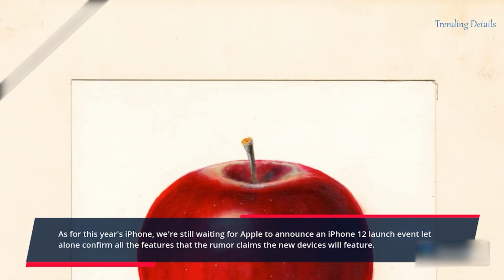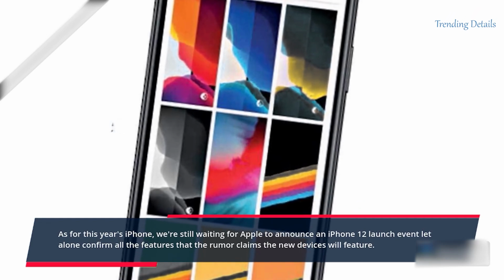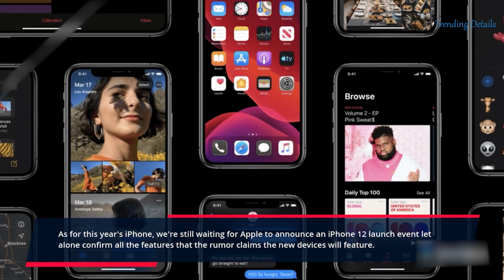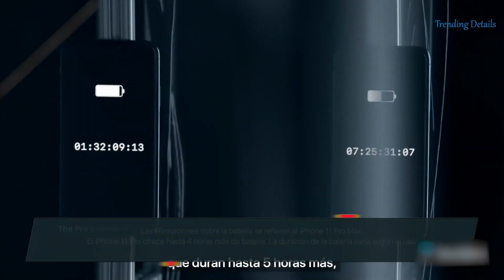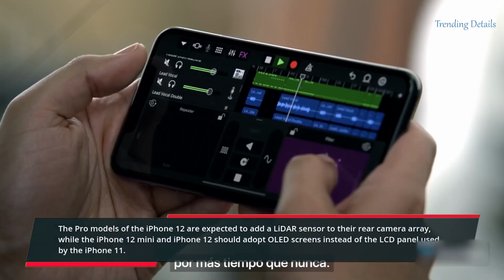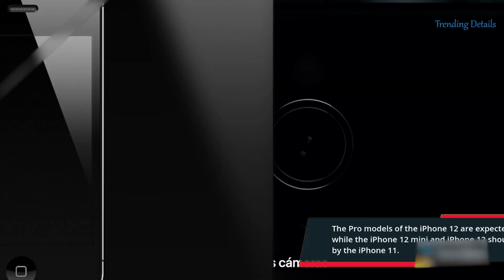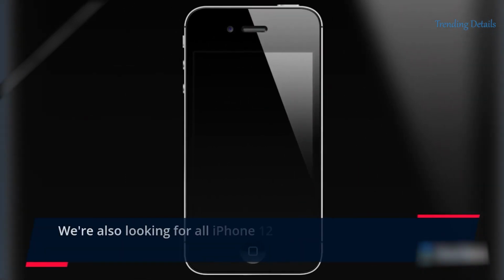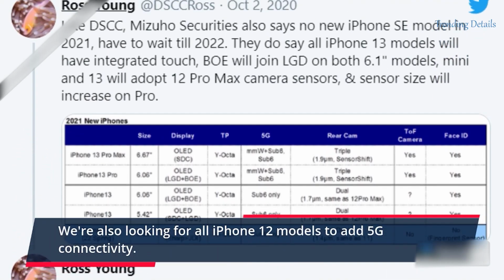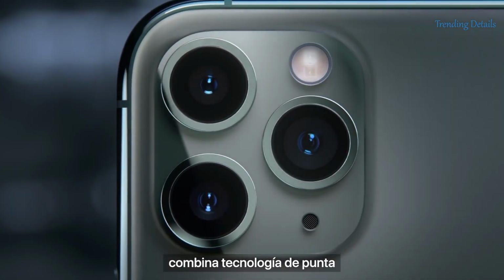As for this year's iPhone, we're still waiting for Apple to announce an iPhone 12 launch event, let alone confirm all the features that the rumor claims the new devices will feature. The Pro models of the iPhone 12 are expected to add a lidar sensor to their rear camera array, while the iPhone 12 mini and iPhone 12 should adopt OLED screens instead of the LCD panel used by the iPhone 11. We're also looking for all iPhone 12 models to add 5G connectivity.